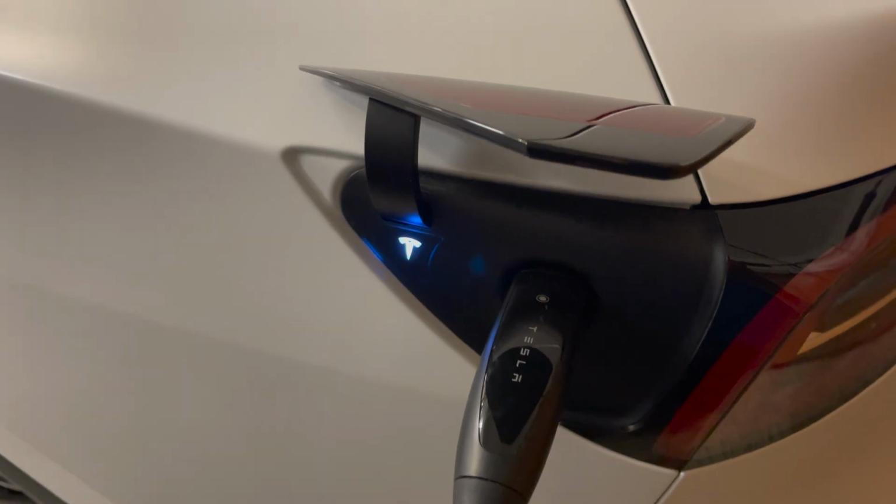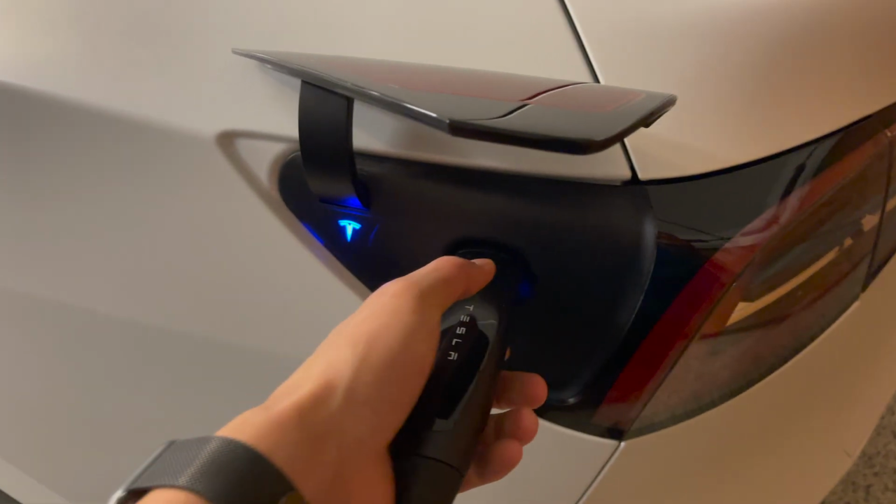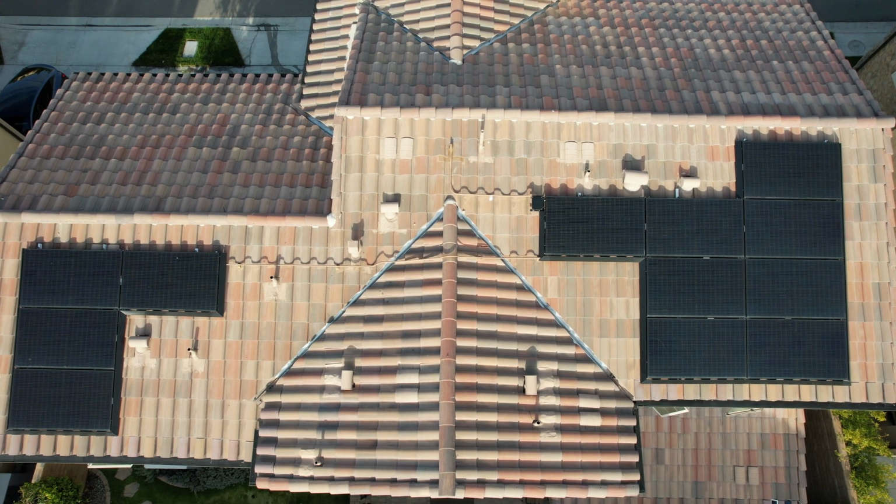So one of my regrets was not getting a bigger system. I live in a 2,600 square foot home and use a ton of electricity. I also have to charge my Tesla. I charge it to about 40% every day, so I use about 25 kilowatts. And yes, to this day, there are 0 issues with my solar system and I do love it.